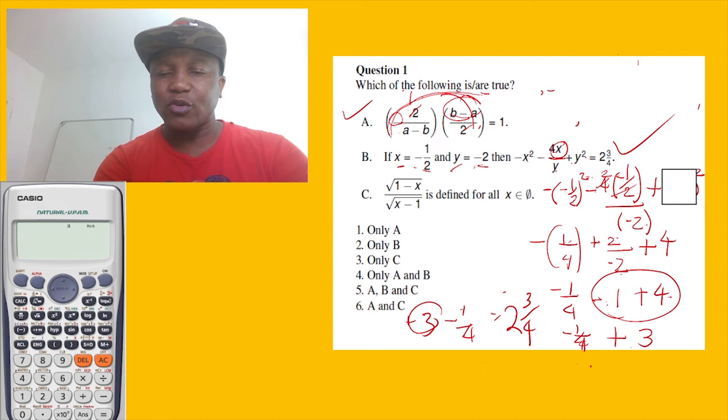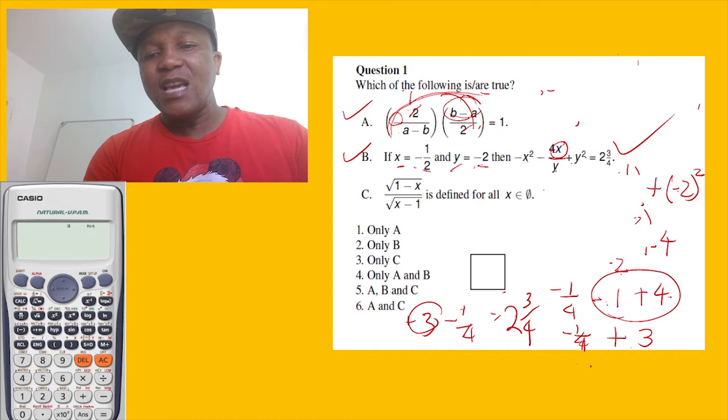Now we go to the last option. So A and B is true. Now we go for the last option. Yay, the last option. Let's do the last option.